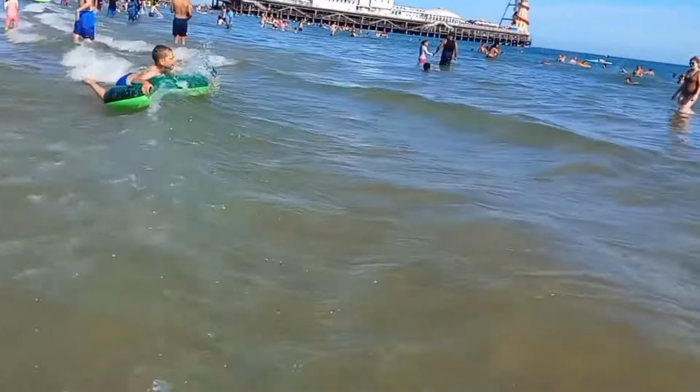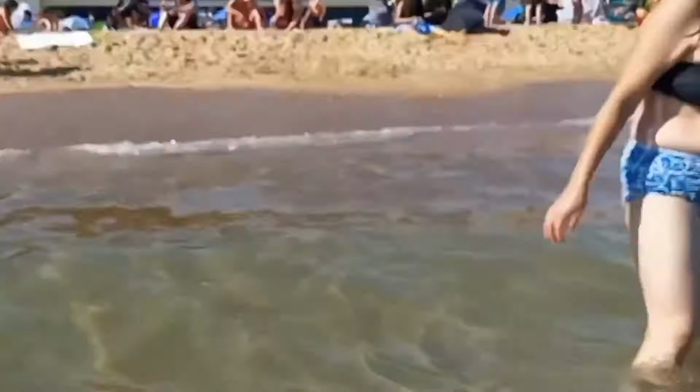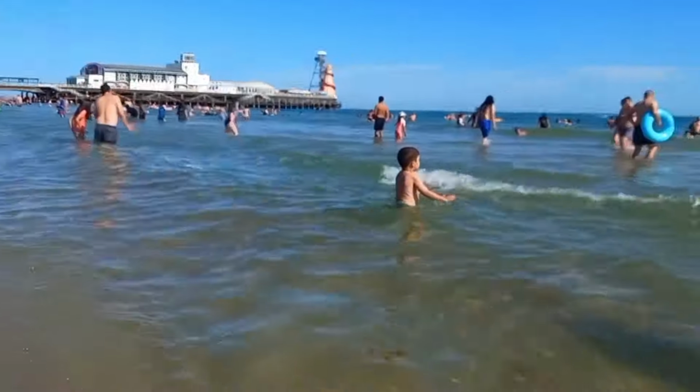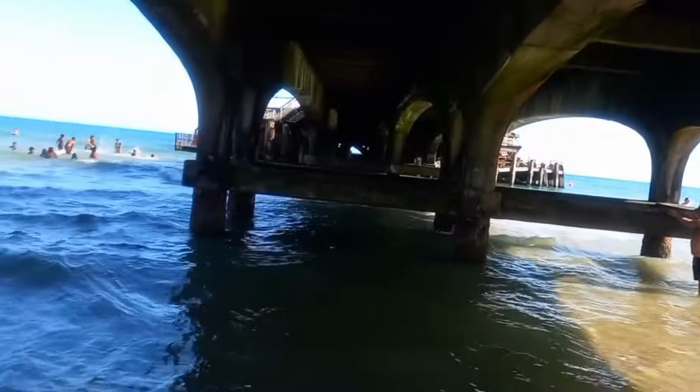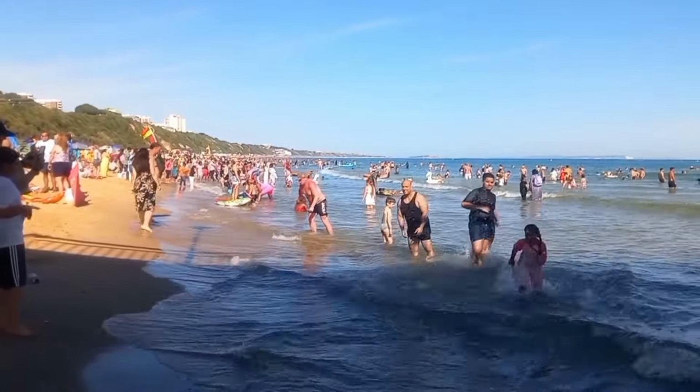Hang on, hang on, hang on. We're racing that wave. We're not letting that wave get me. I think I got there at like the same time. I've made it. I'm underneath the pier. All that coastline is going to have to wait till another day.